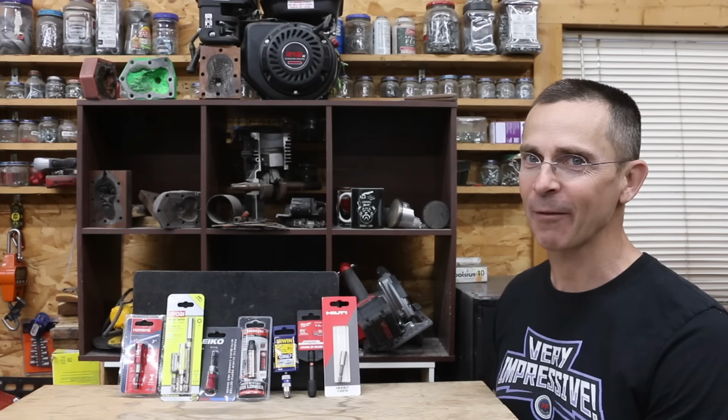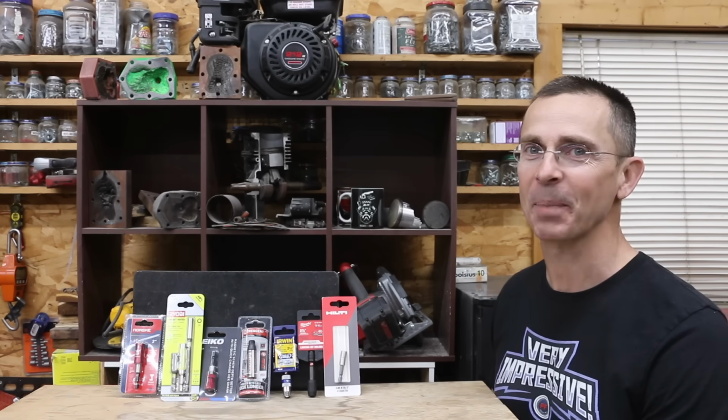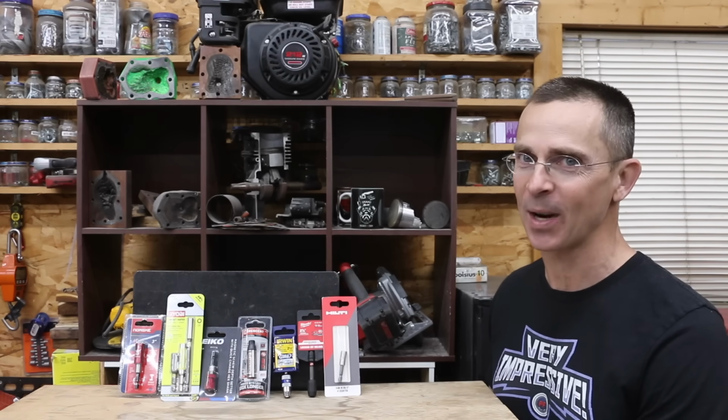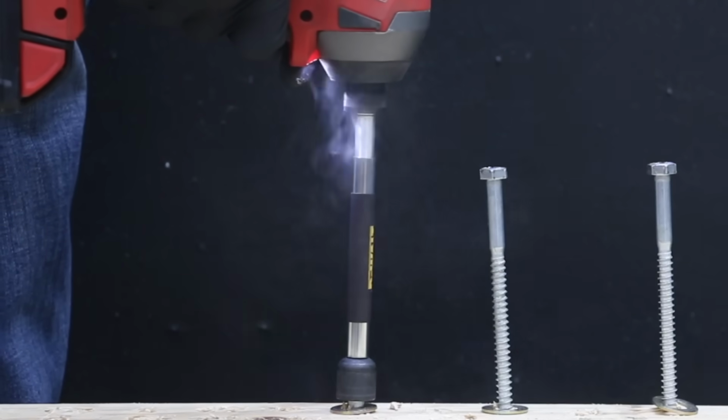When using an impact driver, a poor quality bit holder can really slow you down. So the question is: is that $1 bit holder just as good as the one that costs $20? Let's find out. In the first test, we'll see which bit holder drives in the screw the fastest and which ones go up in smoke.